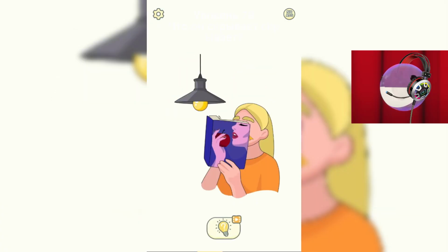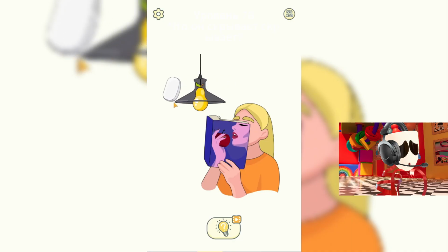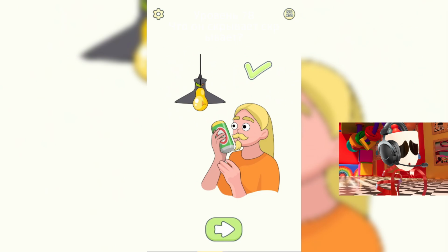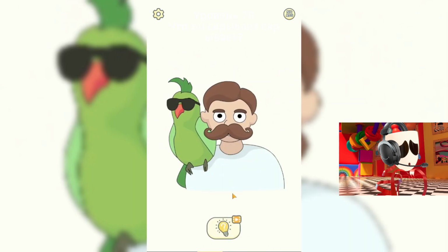We need to find a pear here. I think this girl is actually eating a pear and not reading a book. Wait, what? It turns out that this is not a girl at all. It looks like there is definitely no pear behind this book. And here she is. It turns out that there was no light bulb there at all, and a pear was hanging there all this time.